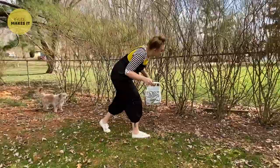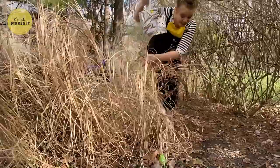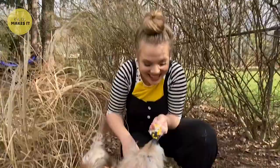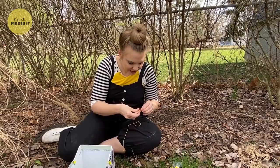Eggs. You gotta look up high and look down low. Oh! This green one, it looks like an alligator. What's inside? What? It looks like beads for a bracelet. Should we make it? There's different colors and letters.